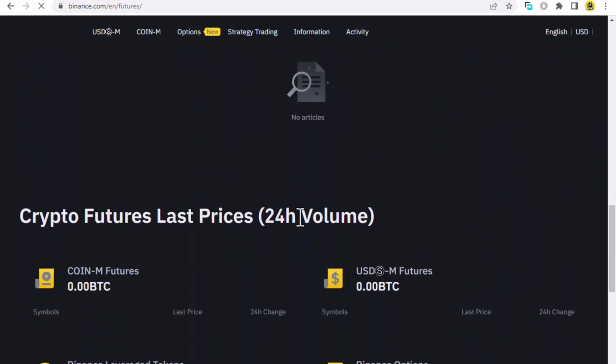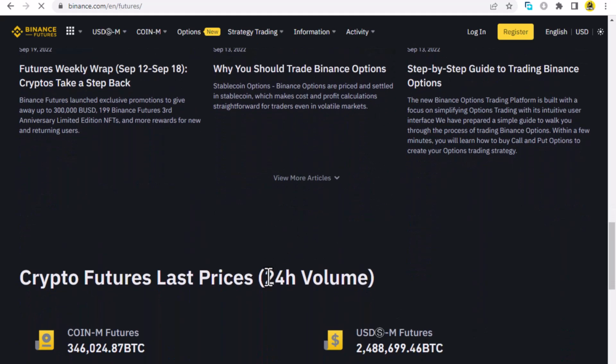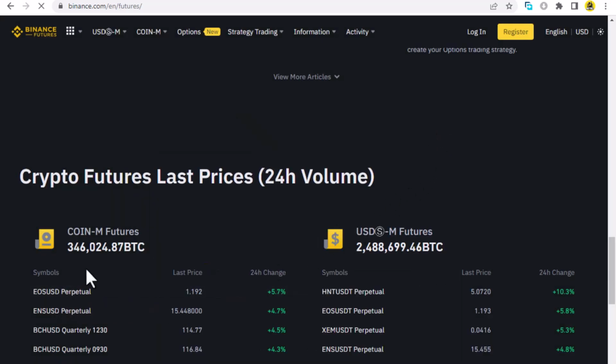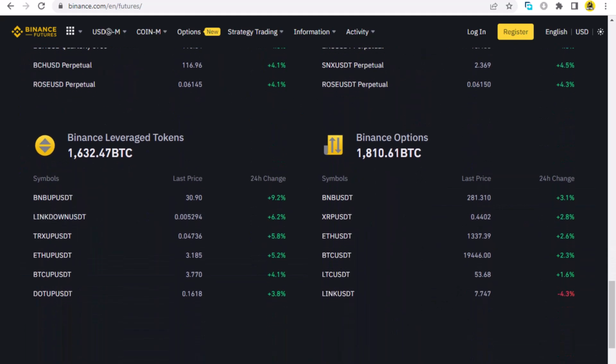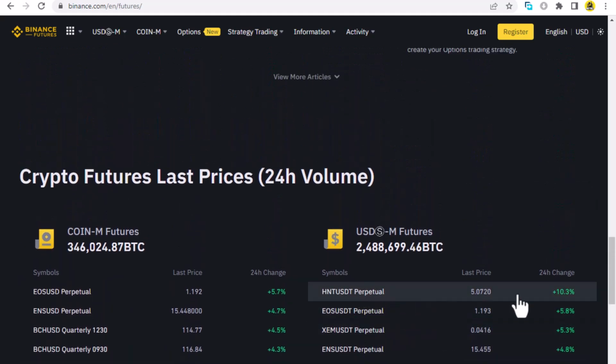Here you need to scroll down and you can see hot crypto coins which are getting pumped in the last 24 hour. You need to select that coin which is 10% or more up in the last 24 hour.